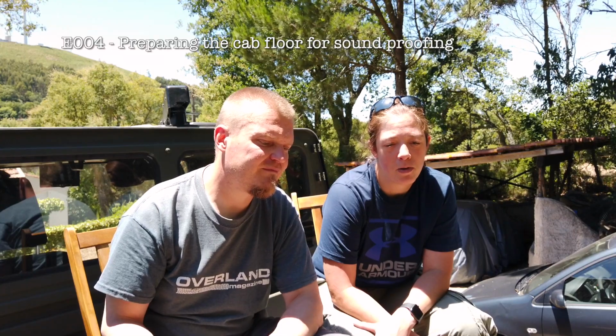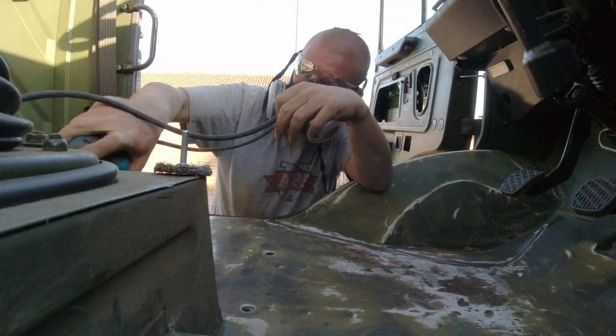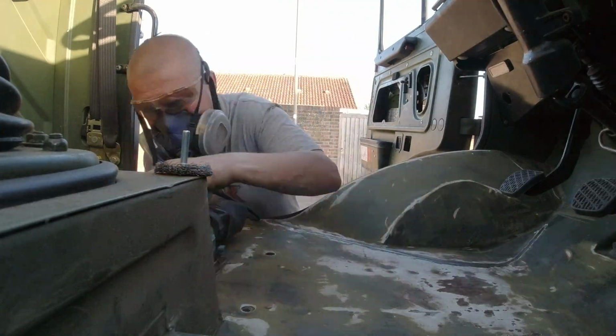Once we had delivery of the Mog, especially as we couldn't drive it, we started working on the cab. The first thing we decided to do was to start making it a more pleasant and more habitable place to be. So we started off by preparing the floor to install some sound deadening.